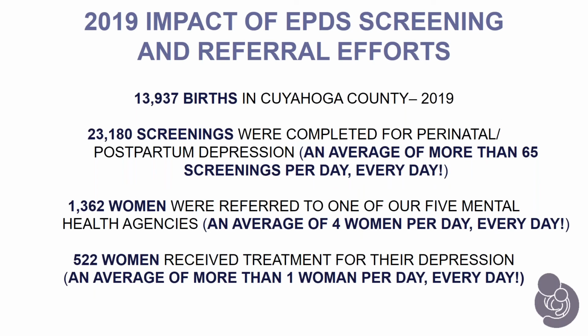So what does this data mean? Basically, the impact for 2019, looking at our Edinburgh screening and referral efforts, we had 13,937 births in Cuyahoga County. So that just kind of gives you an idea of how many screenings were completed, 23,180. And so that works out to be an average of more than 65 screenings per day every day.